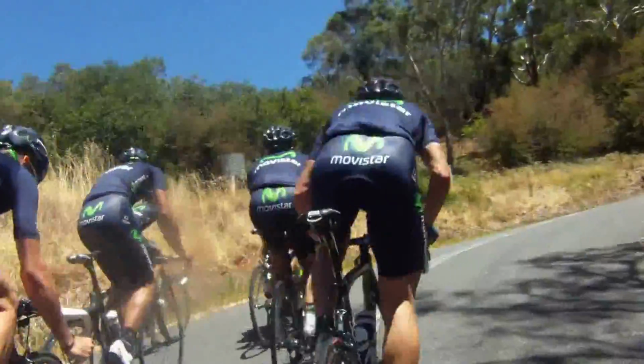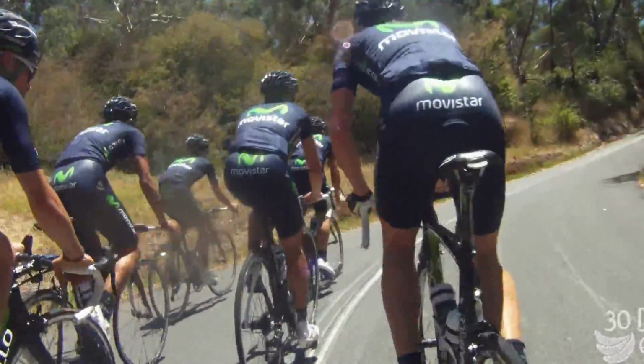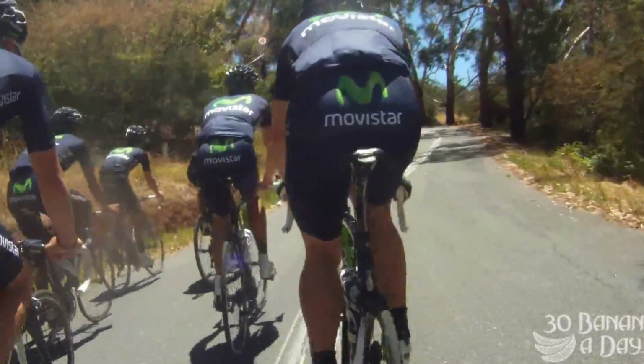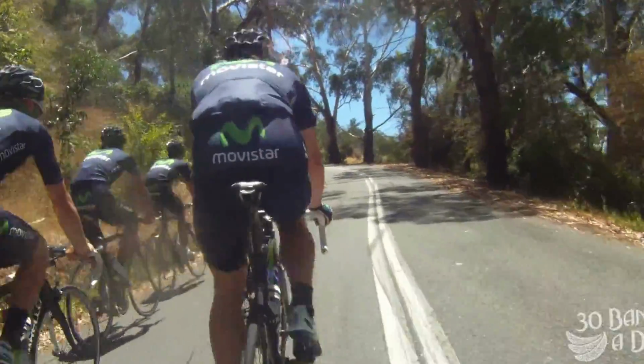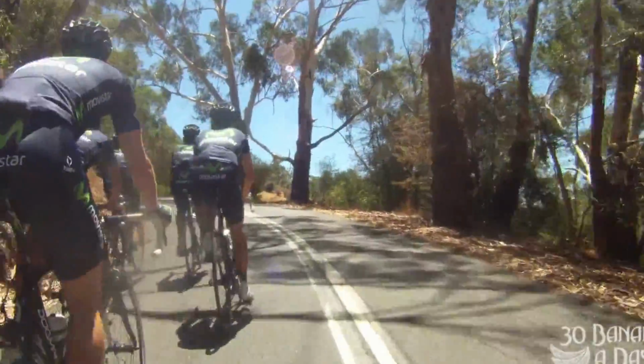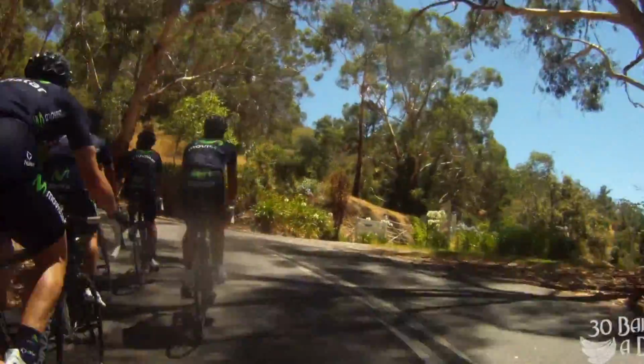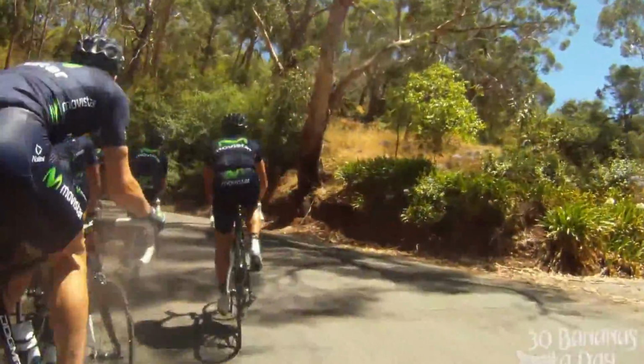Again, when you're filming Tour de France riders, it makes it look easy. So I'm just sitting behind them, getting the draft. And you can notice all these guys using pretty easy gears. Just spinning, not much grinding going on here at all. And they're just cruising up. So the pace was, I'd call it hard tempo.